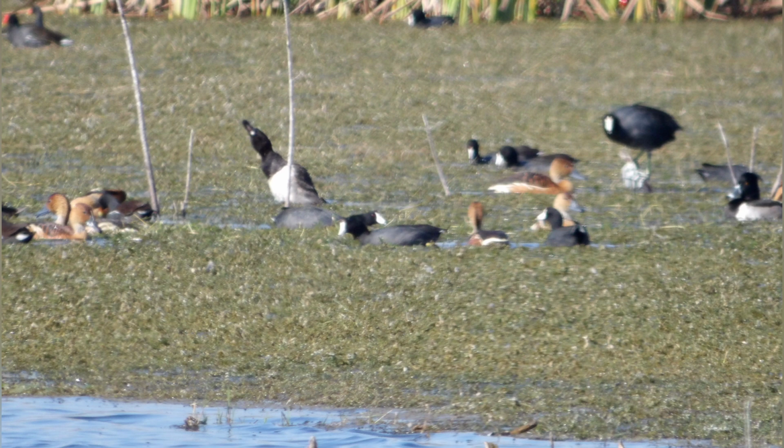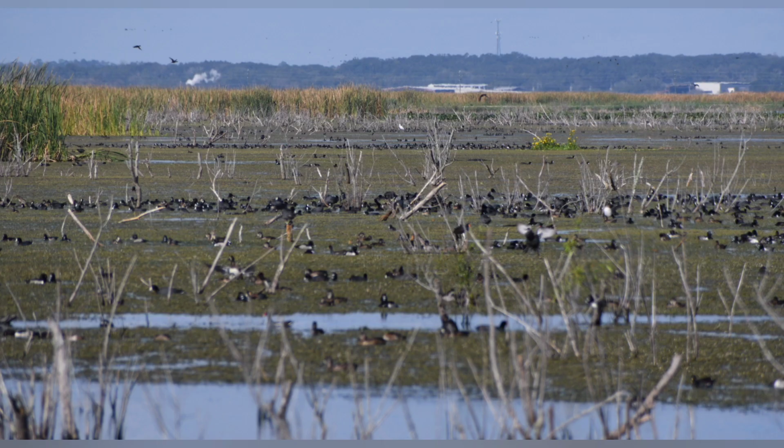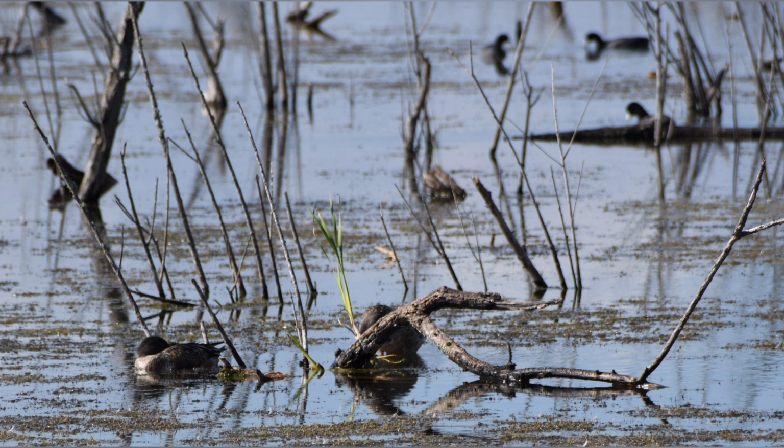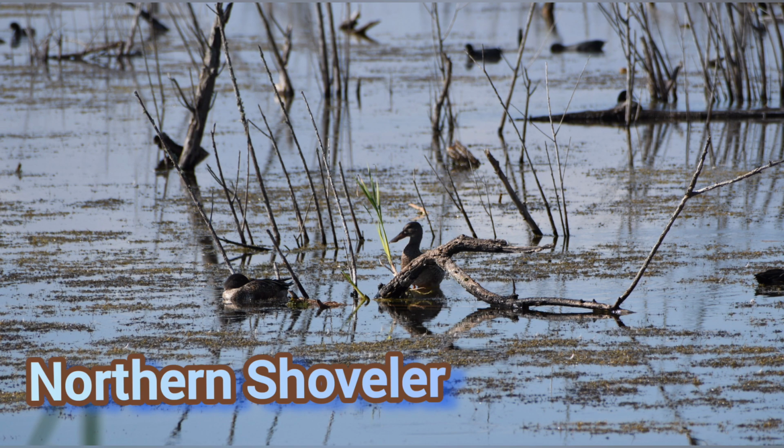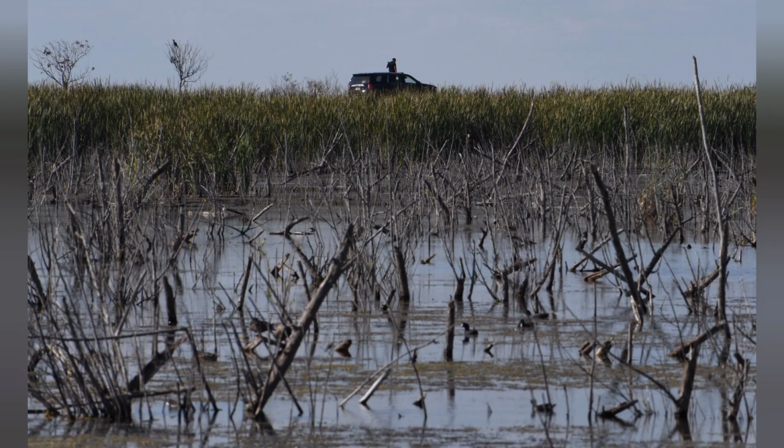Because of some technical issues we had, we were not able to get close-ups really of any other species of ducks, but we did also see widgeon and gadwall, and one female northern shoveler here just happened to be mixed in with all of them. I think she might have been a little lost.